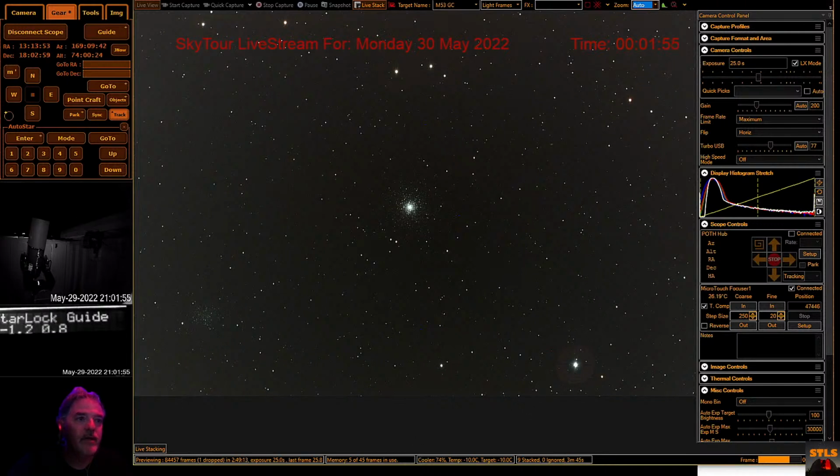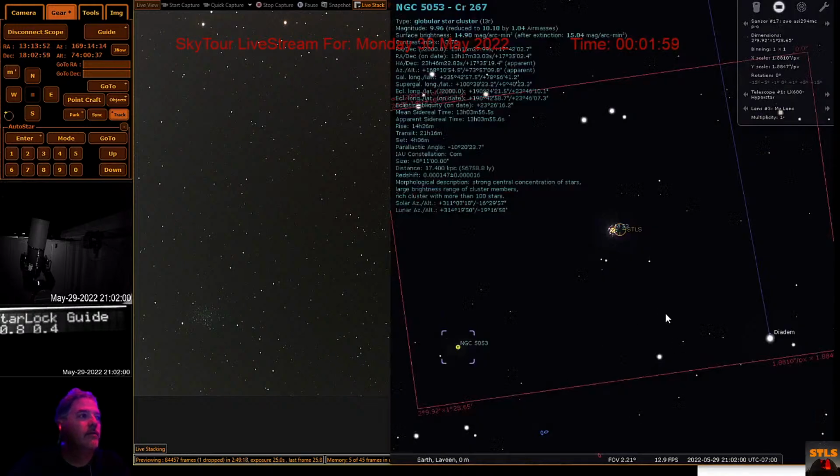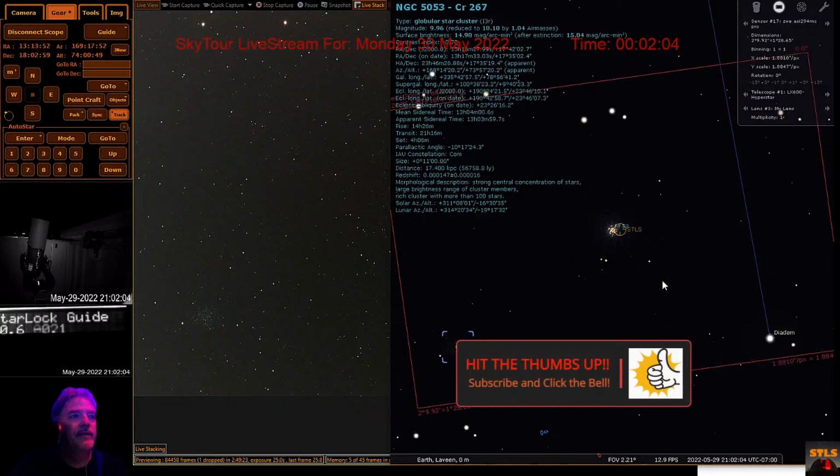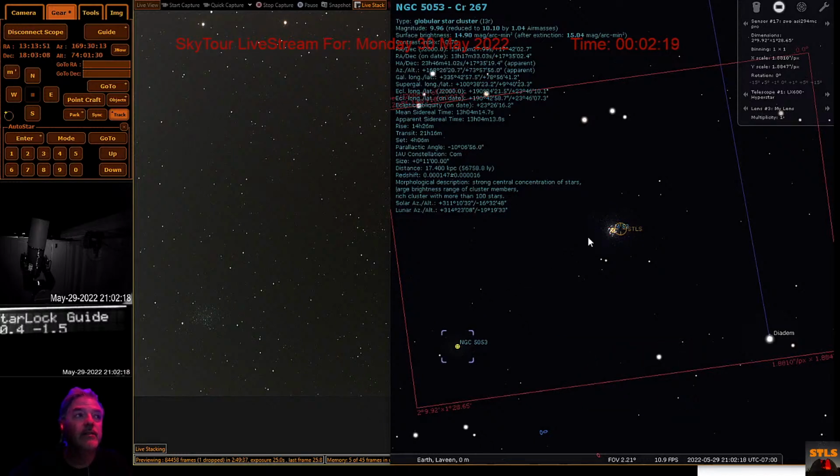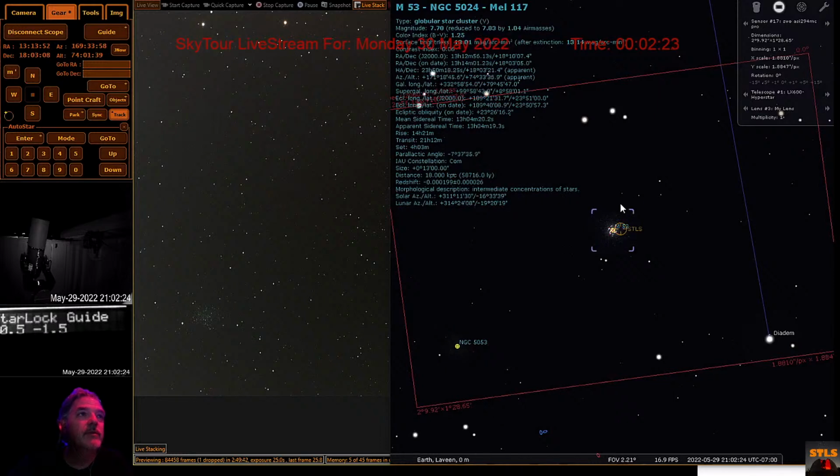So if we come back to our planetarium, the star should be down to the lower right. And it is. It is Diadem. It's this star right here. All right. So NGC 5053 is a cluster that is literally, you ready for this? 56,700 light years away. It's a very distant cluster. What is this one? Let's go find out. Okay, this one is 58,716 light years away.